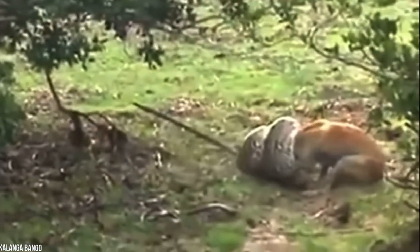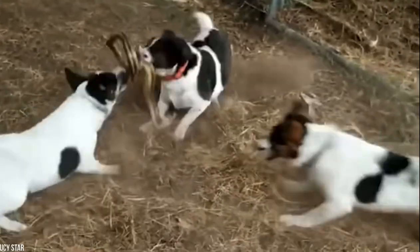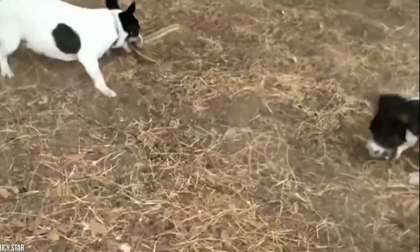Now this dog has its paws full when a python tries to suffocate it. The dog fights with all its might and tries to rid itself of the large snake, but it's easier said than done. When it looks like the dog is fried, cooked, and roasted, it escapes beyond all odds.